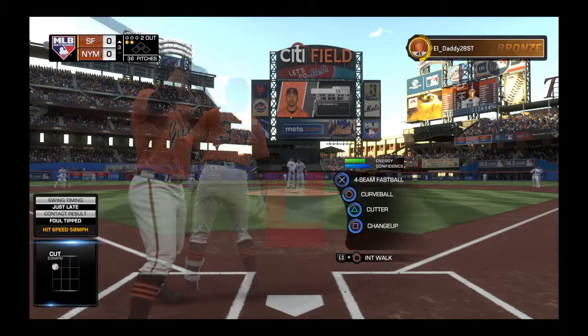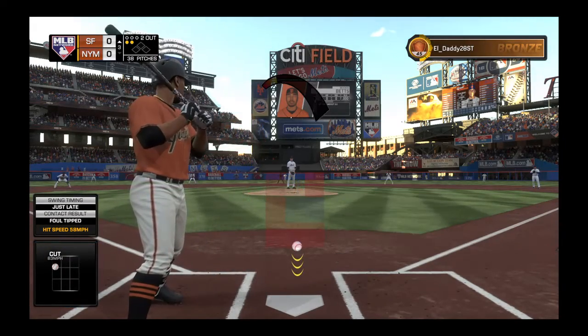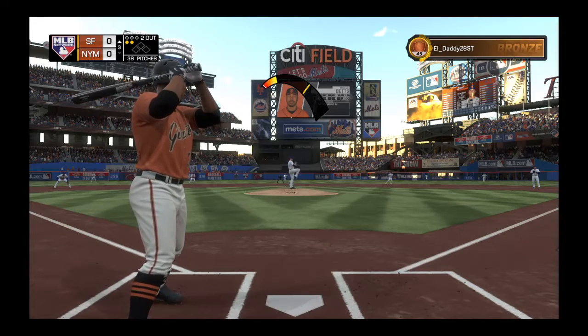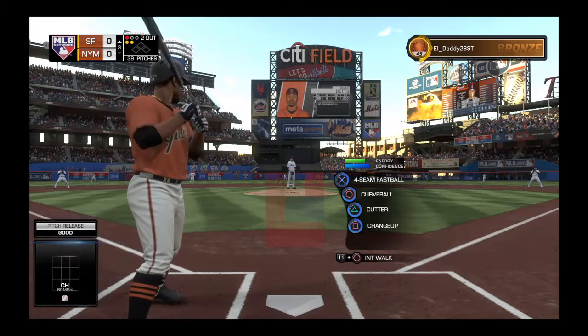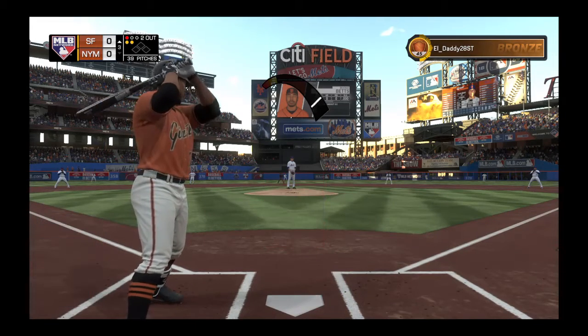And this is fouled back and out of play. He has full intentions of jamming this guy. Back-to-back cutters right in on the hands. He does not want him to get extended. Tried to get him to go after one below the knees, but it's 1-2.